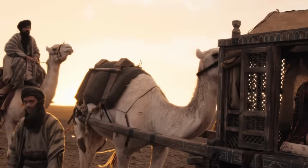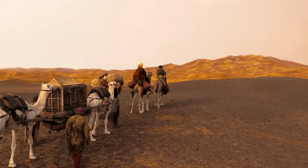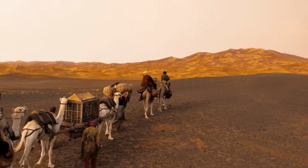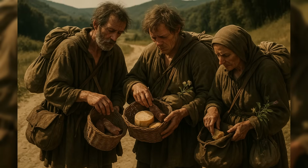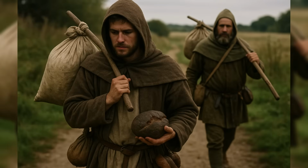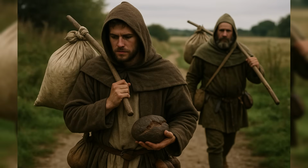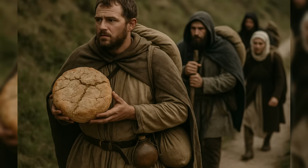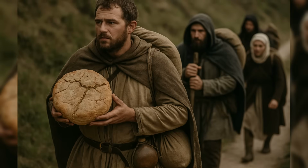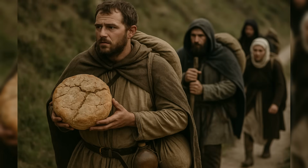Medieval travelers faced a serious problem that modern people with their gas stations and drive-thrus can barely comprehend: how to carry enough food for journeys that might last weeks or months. Regular bread would mold, meat would spoil, and most cooked foods would become inedible within days. These weren't the kind of cakes you'd sing happy birthday over. They were more like edible armor plating that happened to contain nutrients.